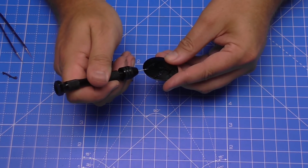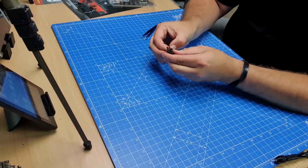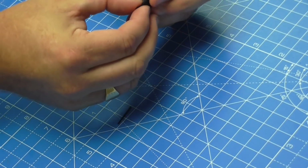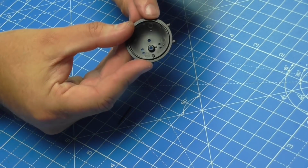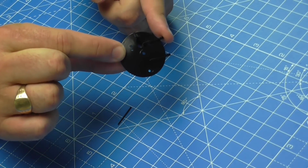Not a lot at all, just enough to keep that held. And then we'll put both of these in. That's the first one. They are directional. So the top one and the bottom one are different because you've got a different layout for the pins at the back there. But that's those brackets in like that.